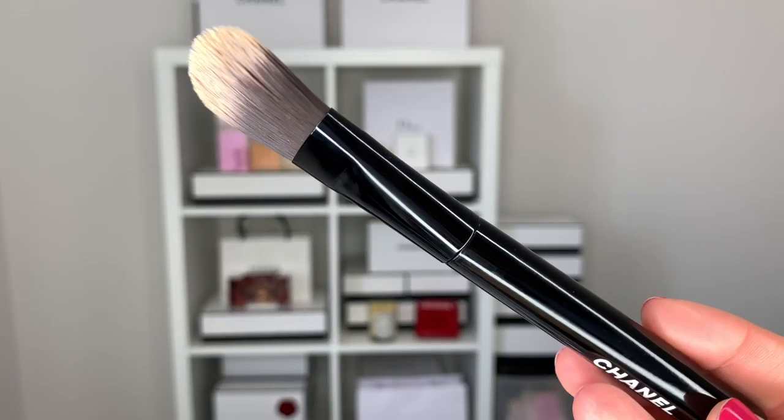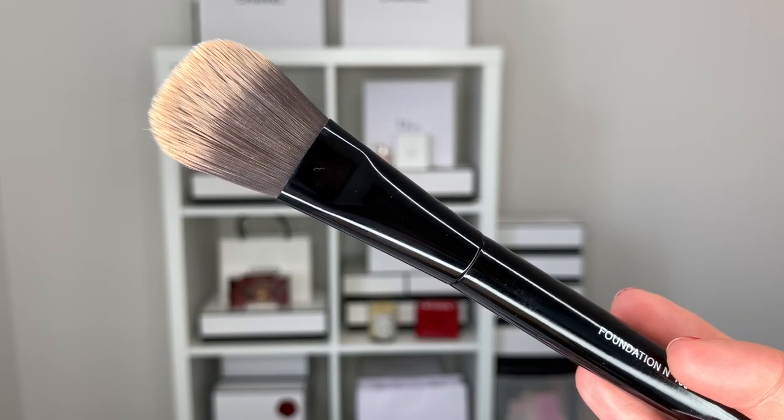So next up is the foundation brush number 100. This is just your average basic foundation brush shape. And it has been a long time since I've actually used a foundation brush. I have been a huge fan of the makeup sponge for years now. I was really pleasantly surprised with how much I like this. I find that this gives a really nice, beautiful finish to the skin.